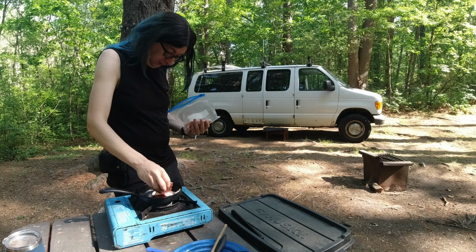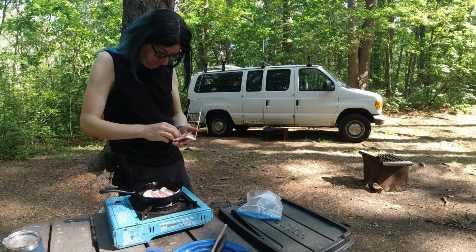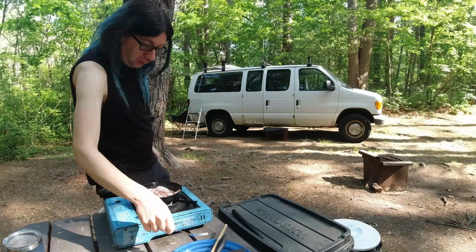This package off. It's gonna be a lot of bacon, but yeah, I don't know. Well, whatever. A lot of bacon in this little pan, what can I say? Let's just kill it off. Good news is the bacon will shrink and it will fit better as it goes along.